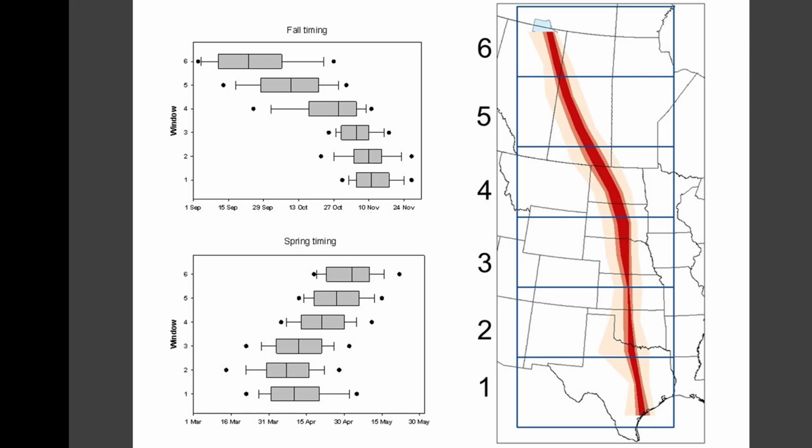So you see, on the left there, you've got the timing, and on the right you've got a map. I basically sliced up the corridor into 6 different slices, and those are spatial windows that we can look at. You'll see things like in the fall, in windows 6 and 5, there's a long time period in which cranes are within that area. Of course, this has to do with them being there for a long period of time as well.